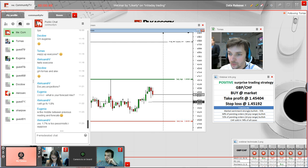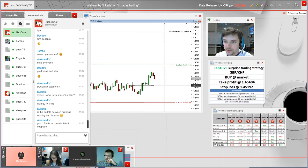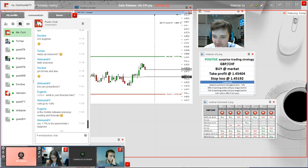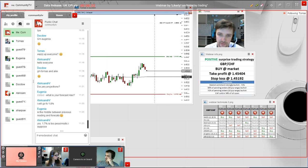If we take it into the technical analysis, technical indicators, you can see a rather clear thing: we do not see a consensus on the indicators. However, at the same time, the RSI and the stochastic do not indicate the pair being overbought.